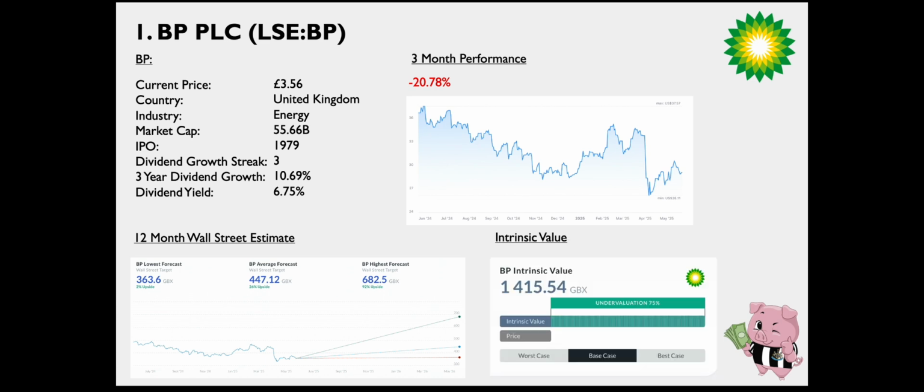Not only this, but their intrinsic value, when plugging in my numbers, was massively undervalued at 75% undervaluation, meaning that the stock is actually worth around £14.15 on the base case intrinsic value scenario. BP may be a strong buy right now for value and income focused investors.